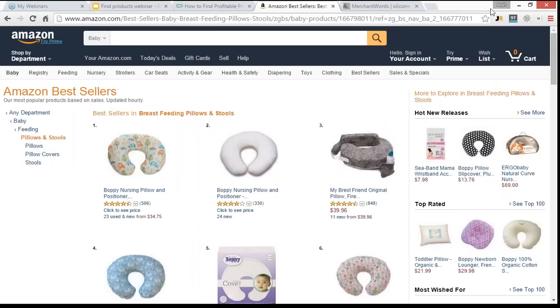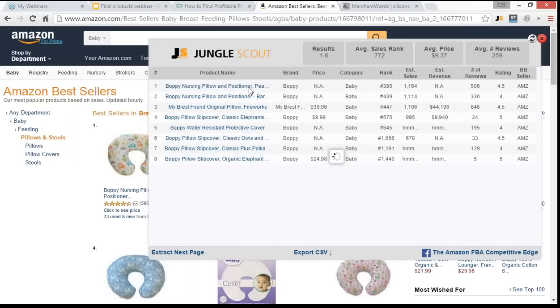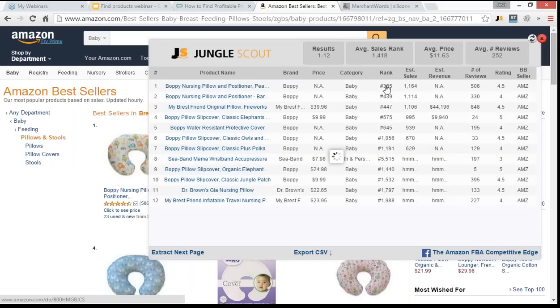What we can do is open up Jungle Scout and click on it. It opens up and checks out all of these listings right here, and brings it up. Right away it shows you the rank.